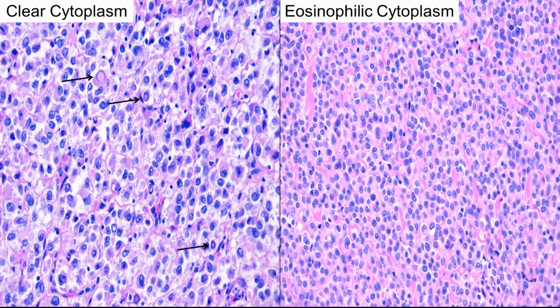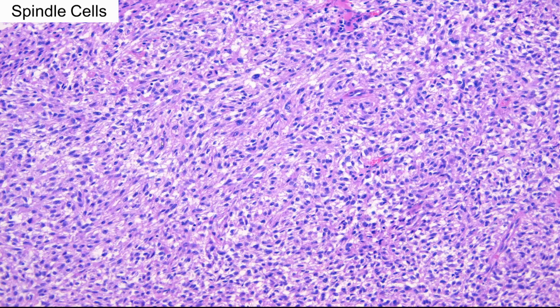On high power examination, these tumors are comprised primarily of epithelioid cells with clear and granular or eosinophilic cytoplasm. You can also see intranuclear inclusions on occasion. Atypia varies from mild to marked, and mitoses vary as well. A subset of the tumors also show a single cell growth. Normally, this growth pattern is not the sole growth of a PEComa. So if you see only spindle cell growth, you want to make sure you evaluate it immunohistochemically and molecularly to ensure you're not dealing with another type of uterine sarcoma.